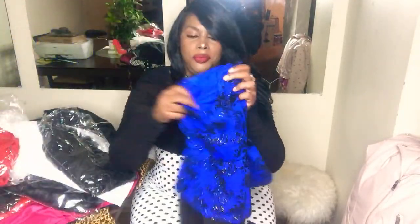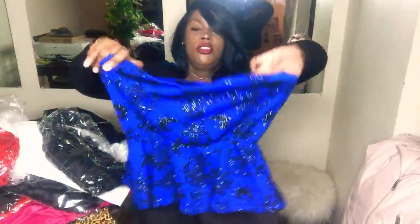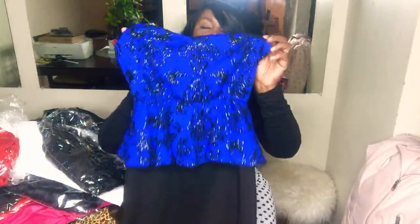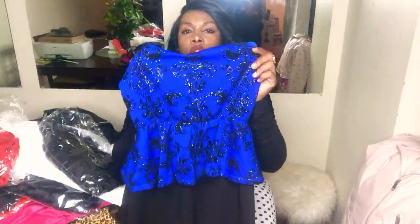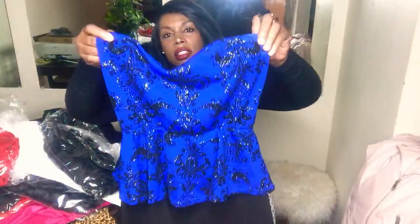And you guys, this here was my baby for a while. You hear me? This here is so pretty. It's strapless. I think I ordered this off eBay a couple of years ago. It's so pretty. It looks really bright on here. It's not as bright as it looks on the computer screen, but it's still a really pretty dress.